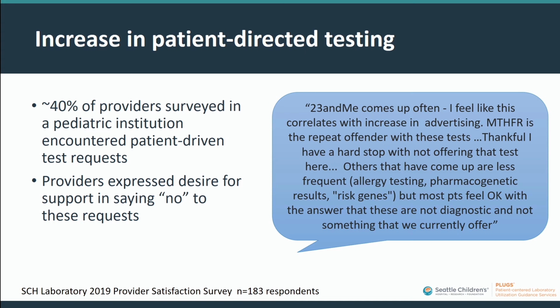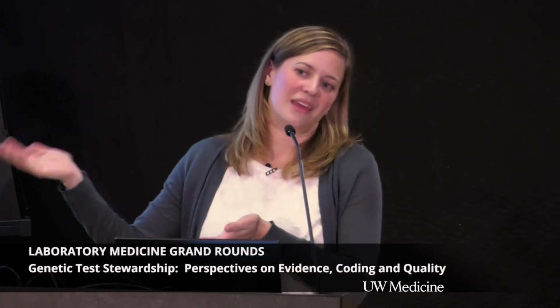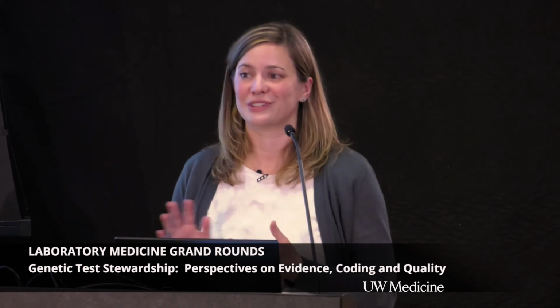23andMe comes up often. I feel like this correlates with increased advertising. MTHFR is the repeat offender with these tests, and I'm thankful I have a hard stop with not offering that test here. We did obsolete that test, and on the test catalog, it pops up and says, there's no utility for this. We won't even collect it. You can't have it. And so the doctor can just point to that and say, sorry, I can't offer that to you here, which is really great. Thank you, Darcy, for that great work. But 23andMe is difficult.